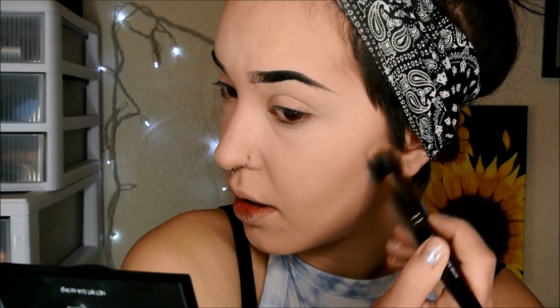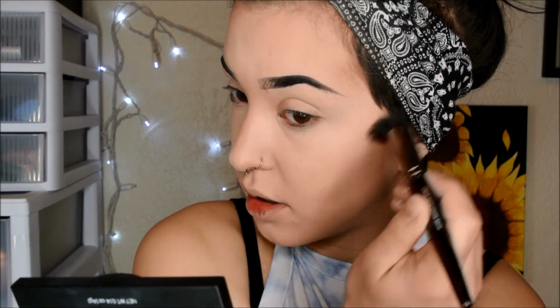They look like they'd be the same, but they totally aren't. But yeah, this is super, super patchy. Oh, okay. So steer clear of that product, just saying. I'm just going to clean up that contour a little bit with the highlight shade again.